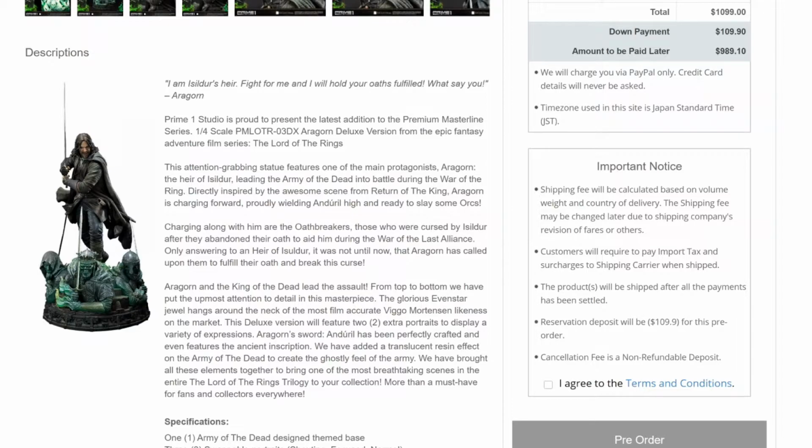What say you? Aragorn, Prime1 Studio is proud to present the latest addition to the premium Masterline series, 1/4 scale Aragorn deluxe version from the epic fantasy adventure film series, The Lord of the Rings. This attention-grabbing statue features one of the main protagonists, Aragorn, the heir of Isildur, leading the army of the dead into battle during the War of the Ring.